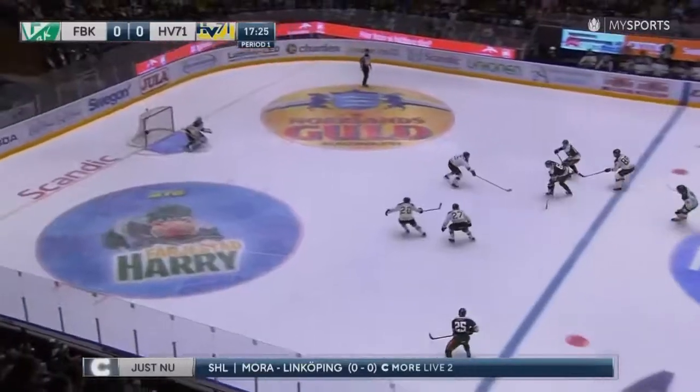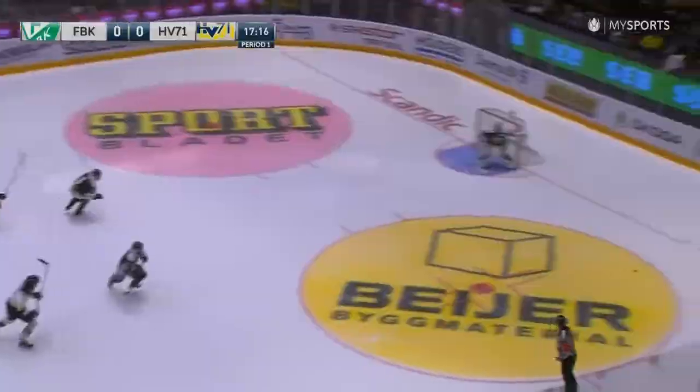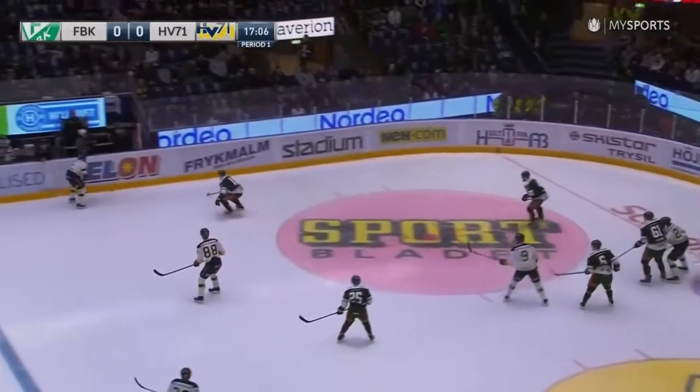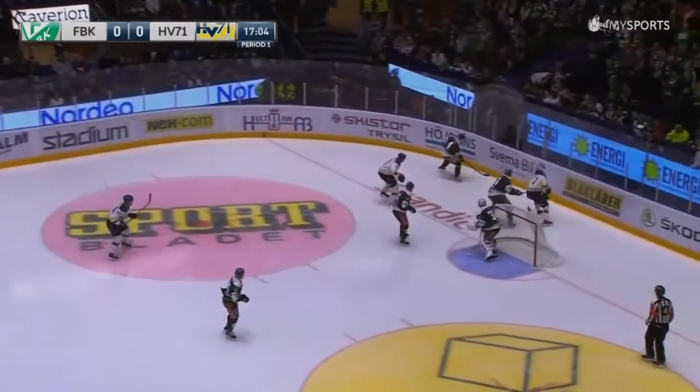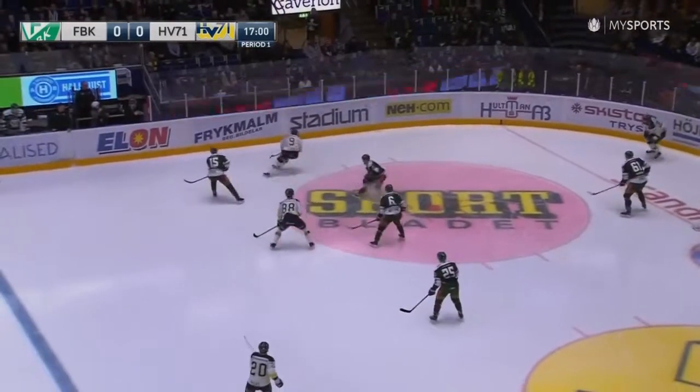Färjestad working this one through the neutral. Now bouncing puck in the offensive zone. Collected HV71 as Edschel. Still controlling as that one is sent over the net by Pierre Engvall, ripping that hard wrister just wide. Now along the end boards, this one is plugged by Edschel in the corner, walking back to the half boards.